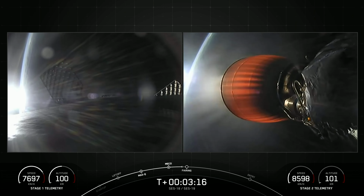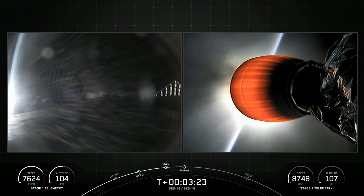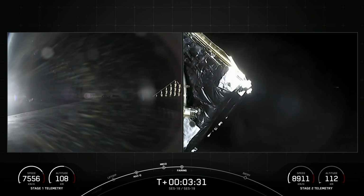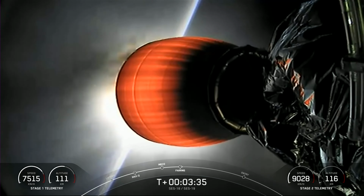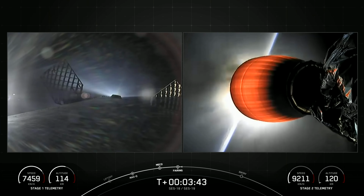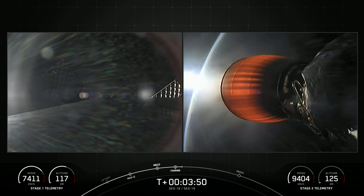We're expecting fairing separation in about 7 seconds. Confirmed fairing separation. And there we can see those fairing halves have separated. This was the 7th flight for one fairing half and the 3rd flight for the other fairing half. We're now T plus 3 minutes and 45 seconds into launch. Everything looking nominal for both the first and second stages.